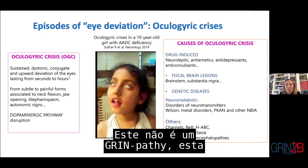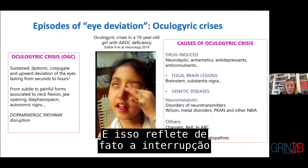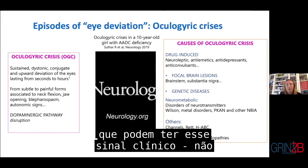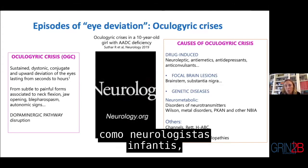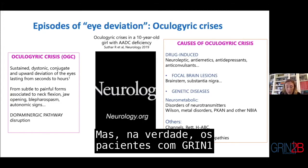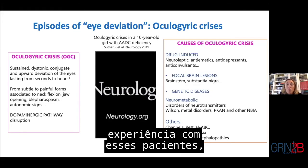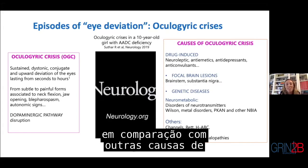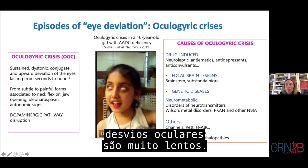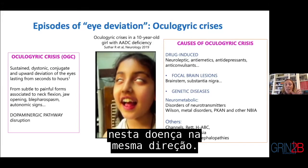This is not a GRIN disorder, this is an AADC deficiency, another kind of neurotransmitter disease. And it reflects, in fact, a dopaminergic pathway disruption. There are many other disorders that can have this clinical sign, but not many, just some of them. And we, as child neurologists, know these disorders. But in fact, patients with GRIN1 can have these abnormal eye movements. And in my short experience in these patients, compared to other causes of eye deviation, as you can see here, these eye deviations are really slow, and in general they tend to be in this disease in the same direction all the time.